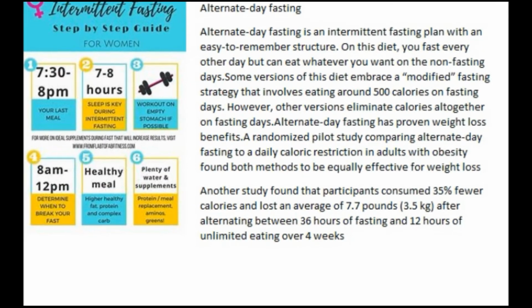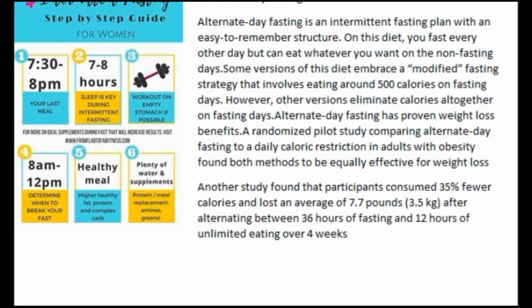Alternate day fasting. Alternate day fasting is an intermittent fasting plan with an easy-to-remember structure. On this diet, you fast every other day but can eat whatever you want on the non-fasting days. Some versions of this diet embrace a modified fasting strategy that involves eating around 500 calories on fasting days. However, other versions eliminate calories altogether on fasting days.